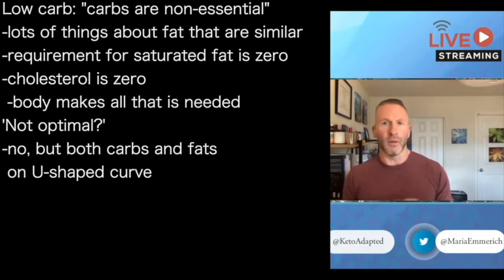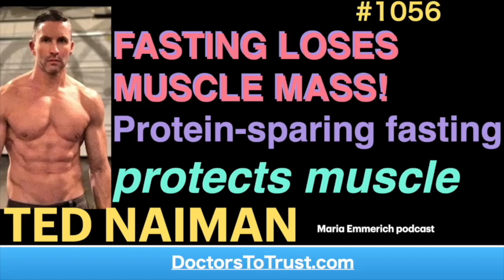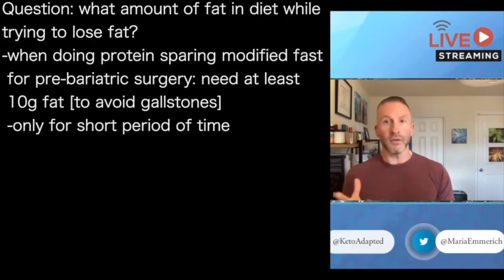Now, a lot of low carbers are like, well, that's not optimal. And yeah, it's probably not optimal, but it's probably not optimal to never eat any carbs at all either. These are both on a U-shaped curve. But the point is, you really don't need a ton of fat. The amount of essential fatty acids that humans require in their diet is under 10 grams a day. I mean, it's extremely small. And when we do these protein-sparing modified fast liquid diets for pre-bariatric surgery patients, sometimes there will be as few as 10 grams of fat in these formulations.